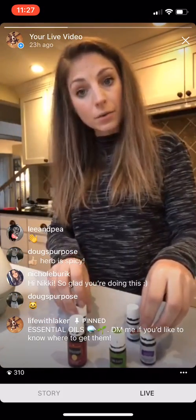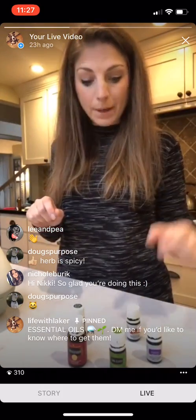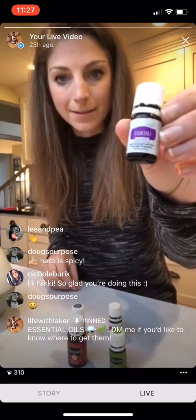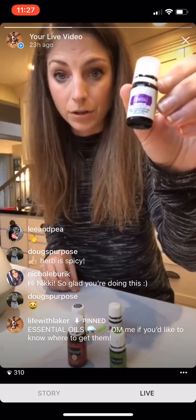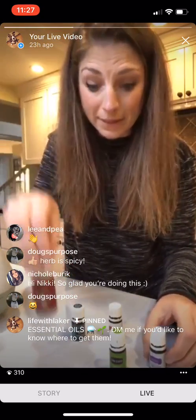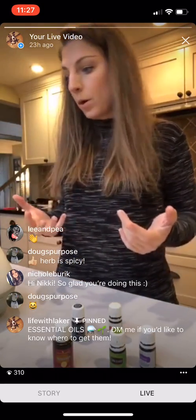But for us here, we want to just stress the fact that these are really strong and dogs are really sensitive. So if you back that up and we take this lavender, for instance, there's 27 square feet of lavender in a bottle this size. Think about that for a minute. How about that? So go slow. Number one rule, go slow. So you're only going to really want to use them one drop at a time.